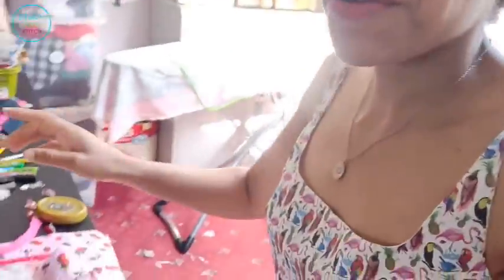I have to have the windows open so that I've got a breeze. But what happens is on my work table, I have to make sure that I weight everything down, because when there's a strong breeze, things just fly out of the way. But yeah, it's going to be a good day.